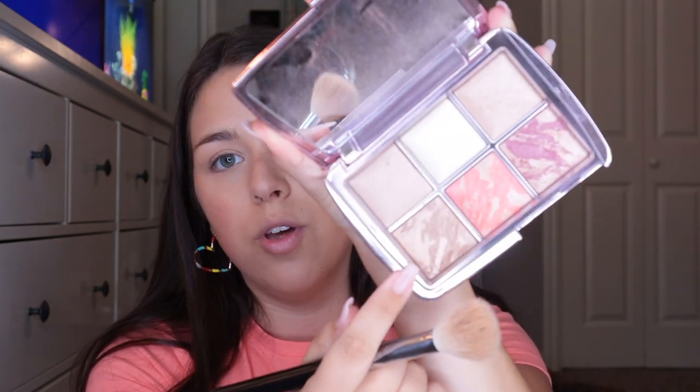So I get this brush, which is a Morphe M427 brush. It's just a duo fiber brush, and I grab the ambient powders, which are these two. I take both of these, put my brush in it and tap it off, and then I will literally just set the center of my face, my nose, and my chin with them. And then there's a bronzer in this palette as well, right here.